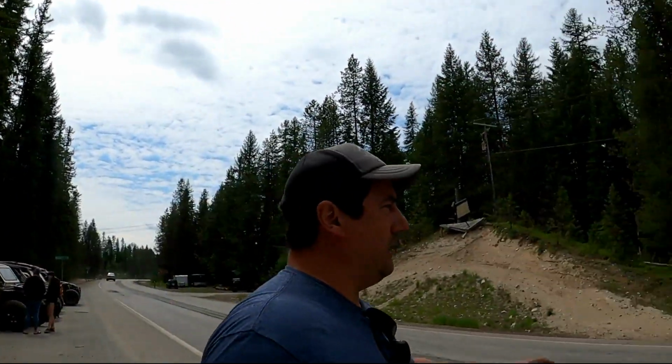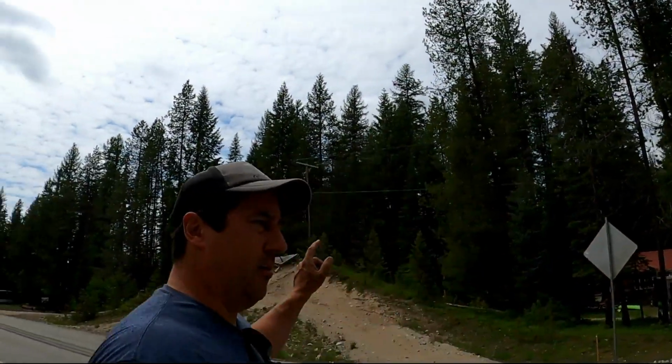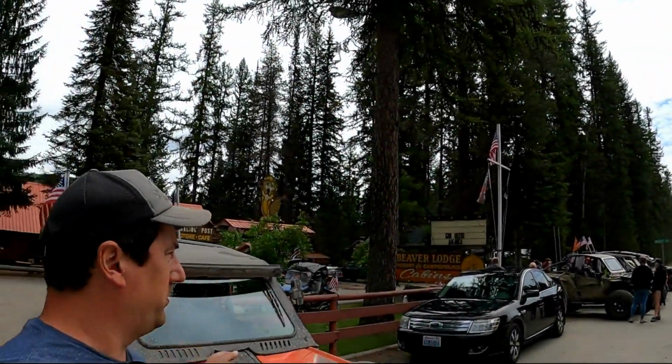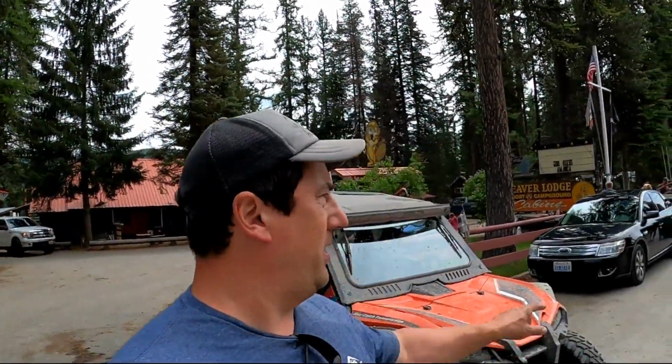We made it to Beaver Lodge. Memorial weekend, there's definitely a lot of people camping. The ORV was super busy. So we jumped into here, grabbed some food, a couple snacks, and now we're gonna run up.